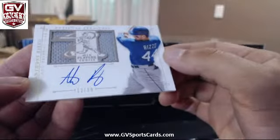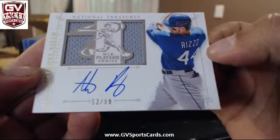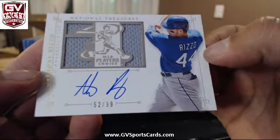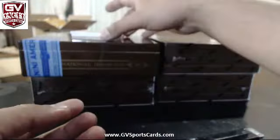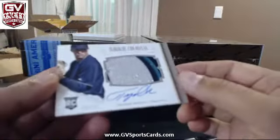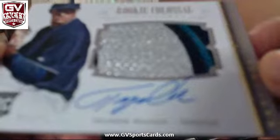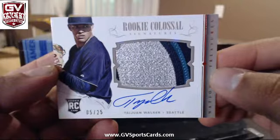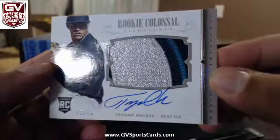Next we got for the Cubs, Anthony Rizzo, 52 of 99 for Hellraiser. And the Cubs, 52 of 99. Next, we got a nice patch here. Taiwan Walker, 5 of 25. 5 of 25 for the Mariners. Hoopster. 5 of 25.